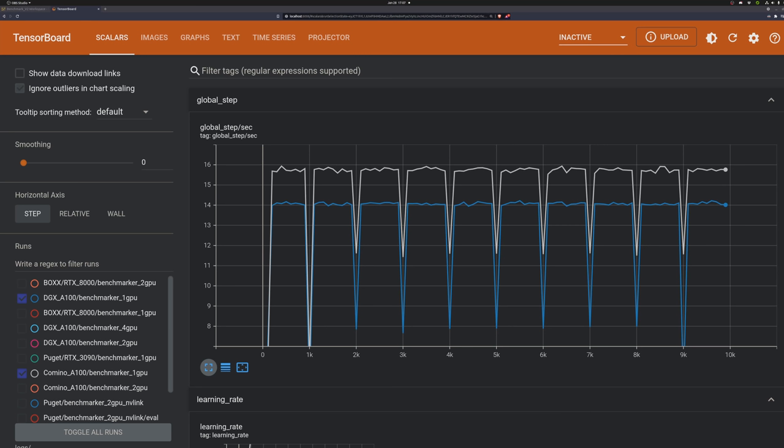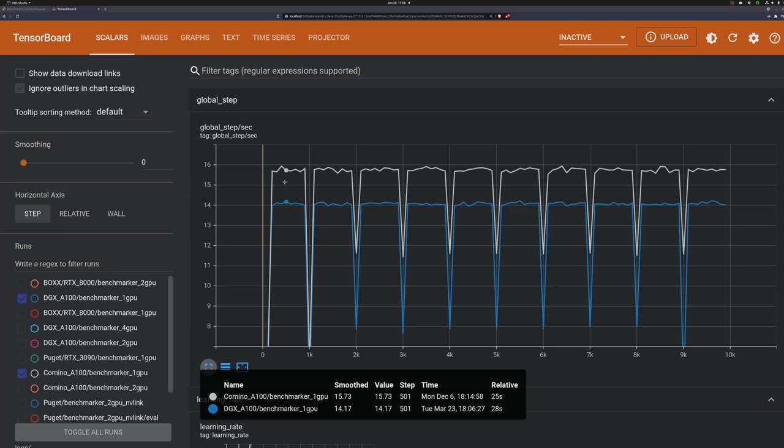So now we're looking at a TensorBoard of that benchmark, and we're comparing how quickly these A100 cards stepped over the same amount of data, in the form of how many steps per second that GPU can do, where each step is a batch. So in this case, higher is better. It means you're stepping quicker. Here, we can see that the 40 gigabyte PCIe card in the Comino appears to be 12% faster than the SXM A100 in the DGX station. And that was an SXM A100 80 gigabyte card. In theory, it should be, if anything, a little quicker.